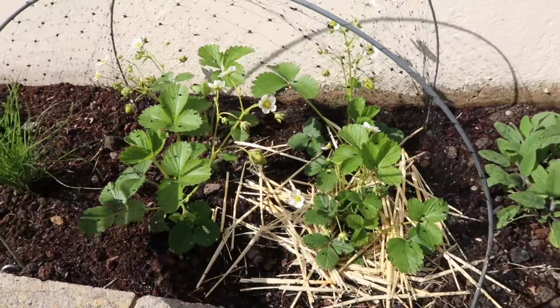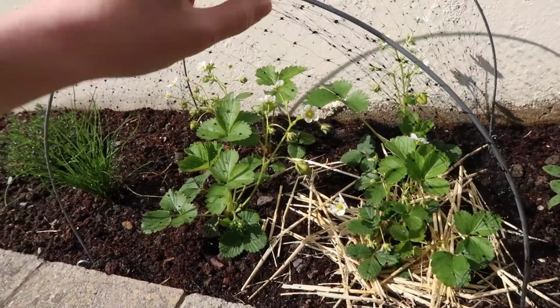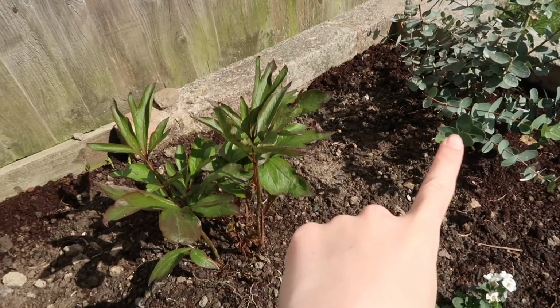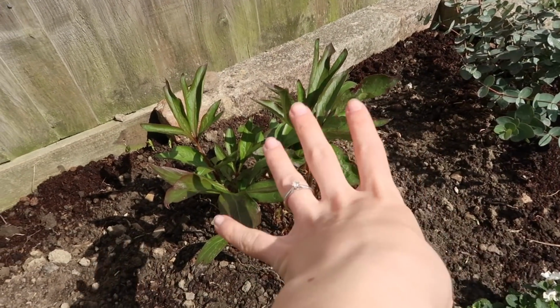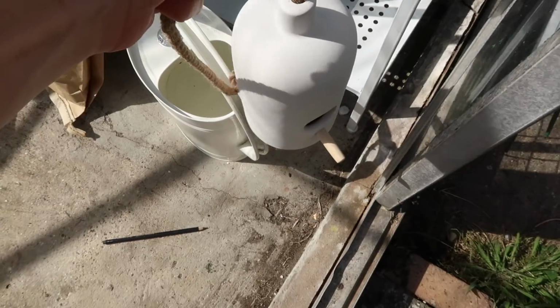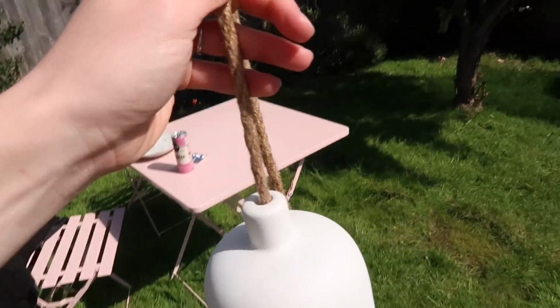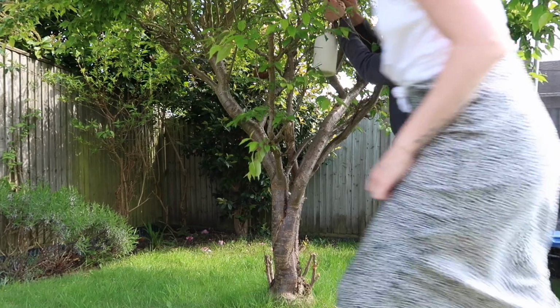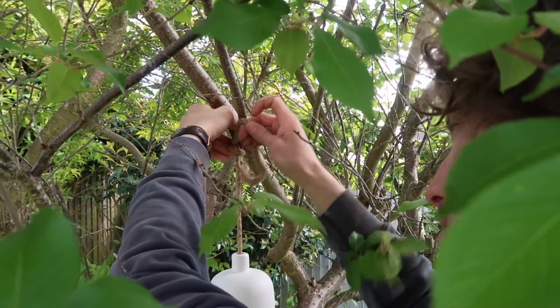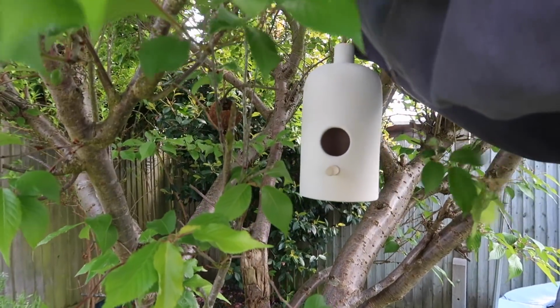I've kind of done a bit of a makeshift bird netting situation. We also got our hands on a peony plant. I don't think we should have put these next to each other, but we ended up doing that, and we're just going to see how it works. And in here is the other birdhouse that I ordered from Maid. I'm going to pop it up in the tree. I love it. That is such a cute birdhouse.